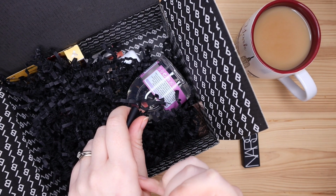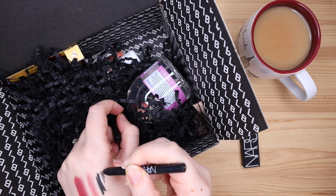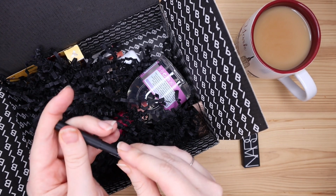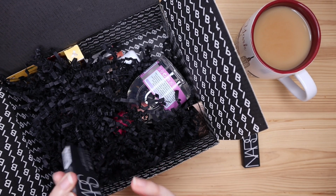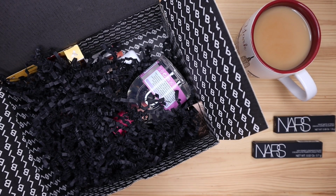Yeah. Oh, that is so creamy. You barely have to touch your skin. That is so creamy. I like that. So one of these items essentially would have been worth the money that I paid for all the items that I got, and I got two NARS items here. Let me show you what else I got.